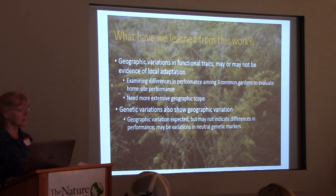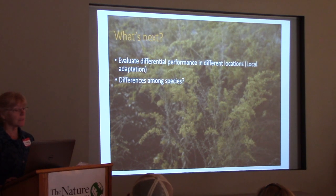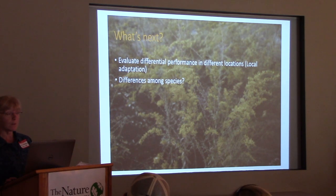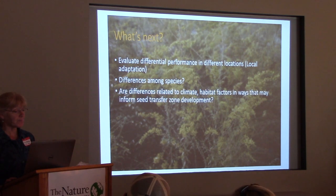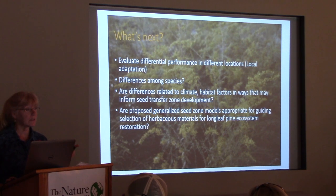We're trying to expand our sampling to performance in different locations, trying to better understand the differences in species, like are the composites different from legumes, different from grasses, for example. Are there differences? Can we use these differences to inform seed zone development? And this is all based on data analysis. And then we will evaluate the utility of proposed seed models. And if nothing else, it at least gives us a chance to say, no, you're wrong.